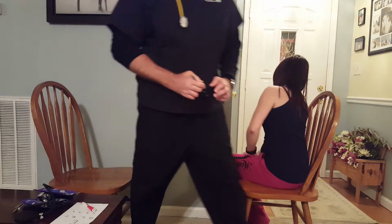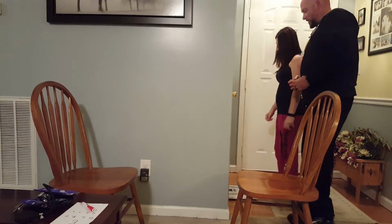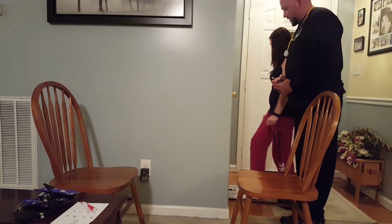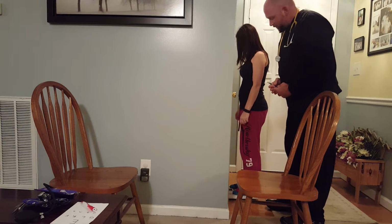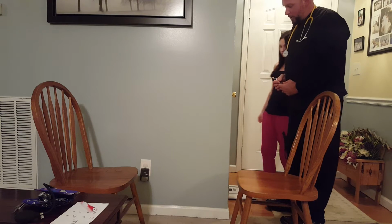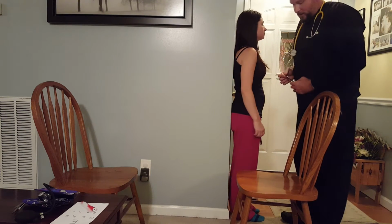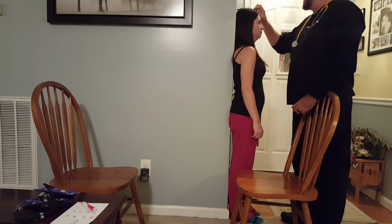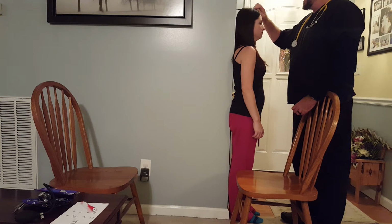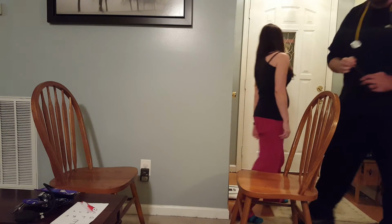If it's not visible to the camera, there's a scale back here. Mrs. T is wearing no shoes. She doesn't have her purse, anything bulky. Her weight is 105.6 pounds. I'm going to have Mrs. T stand flat-footed and straight, back against this wall that I've pre-marked. Okay. Mrs. T's height is exactly 5 foot 1 inch.